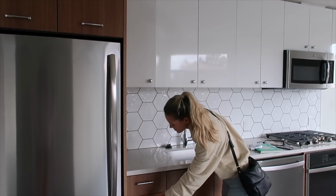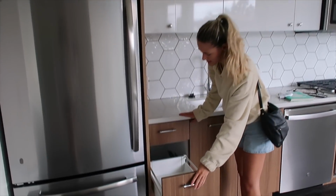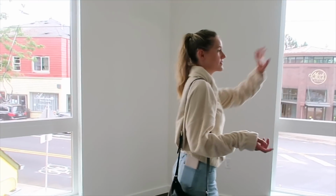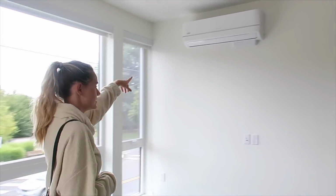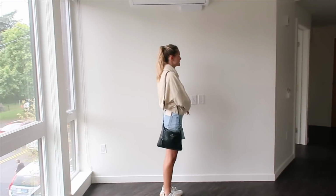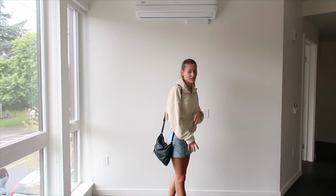Because I don't know how many drawers. Oh, this is a deep drawer. I see. Yeah, that's nice. That's the apartment. This is the living room. It's a little bit small. We've got an AC unit up there. We'll probably do a TV stand, some stuff on the wall, and then the couch.